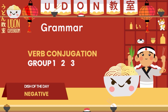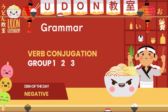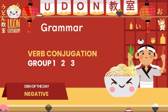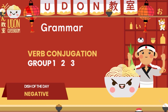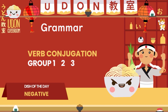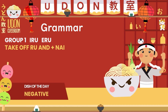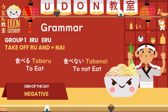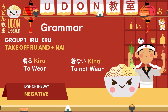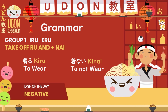Now we're going to take a look at the verb form conjugation. This is where we're going to be taking all the different verb groups which you already know well: the iru and eru, which is group 1, group 2, which is all the different endings, and then group 3, which is suru and kuru. We'll start off with verb group 1, iru and eru. For this, we simply take off the ru and add nai. So taberu, to eat, becomes tabenai, to not eat. Kiru, to wear, becomes kinai, to not wear. So great job, guys. It's that simple.